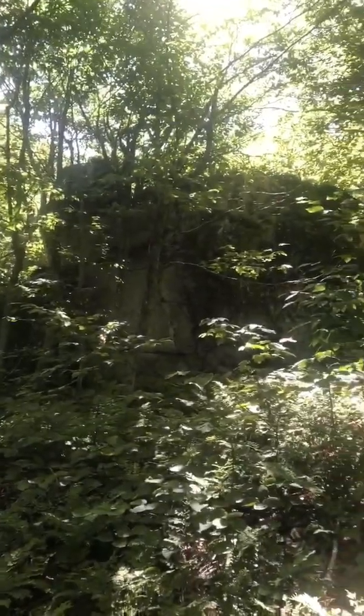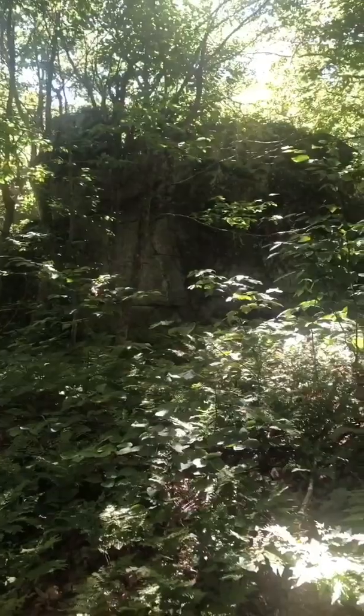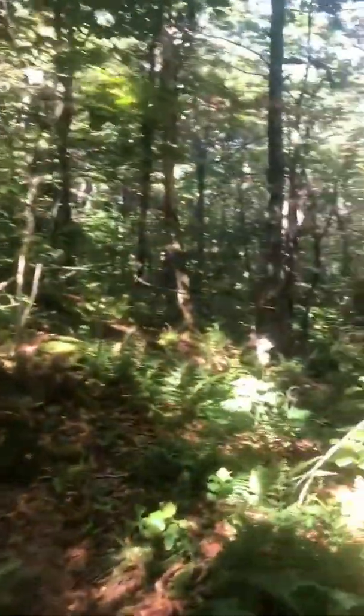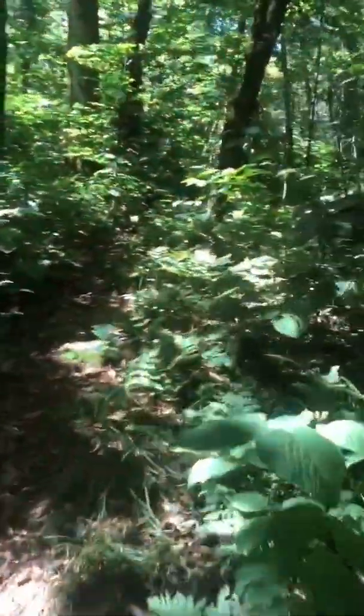Check out that rock right there. That's one big boulder, about the size of a house. And we're on the summit of this little ridge right here, so that didn't roll down to anything. It's just sitting there. It's pretty neat. Get another view of it from over here.